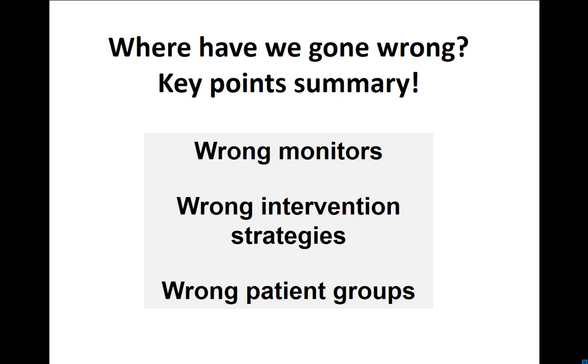Where have we gone wrong in our strategy after the introduction of flow monitoring? Well, I believe we're using either the wrong monitors or the wrong combination of monitors. When we have a monitor at our disposal, we often use the wrong intervention strategy and therefore don't get the best out of the monitor. And in addition, in some cases we're looking at the wrong patient groups. Patients who may not perhaps benefit by sophisticated monitoring, perhaps using less than ideal strategies, and thus we're not seeing an improvement in outcome, leading people to despair and say, well, new monitors don't help us.